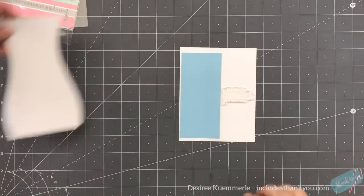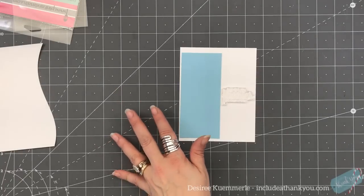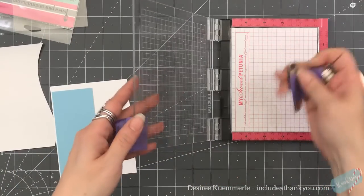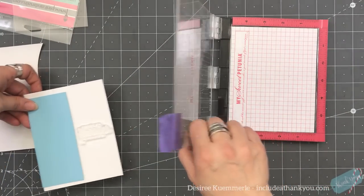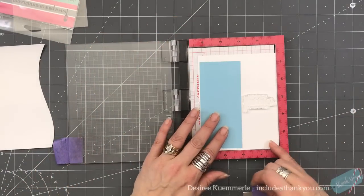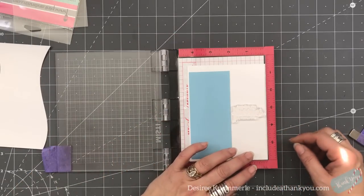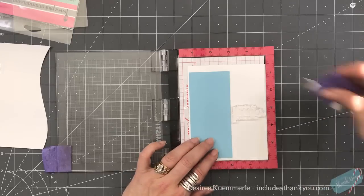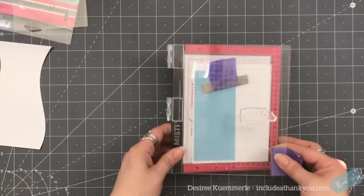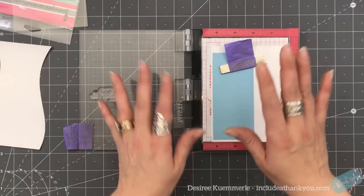Okay, I want to get my sentiment in place. So I'm going to carefully move that, and I'm going to carefully get this in place, and hopefully that is straight. All right, so here we go. Let's see, am I straight? Yeah, I'm pretty close. Miracles can happen.